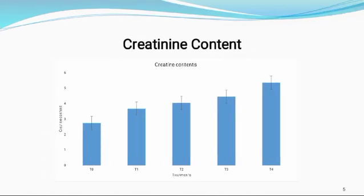So the basic topic that I was studying in my research was creatinine content. It was the main parameter of my research. Creatinine is basically a chemical waste product that is generated from muscle metabolism. It is produced from creatine, which is also known as a molecule for energy production in muscles.